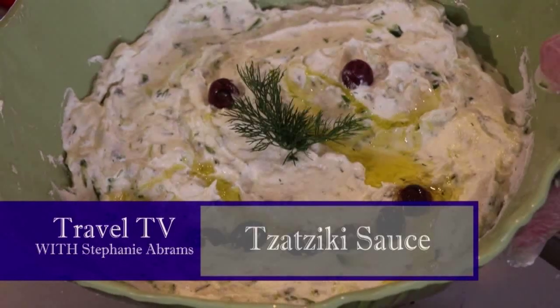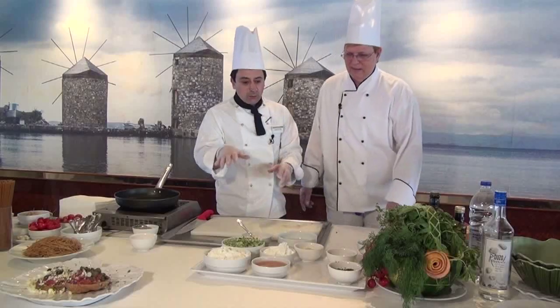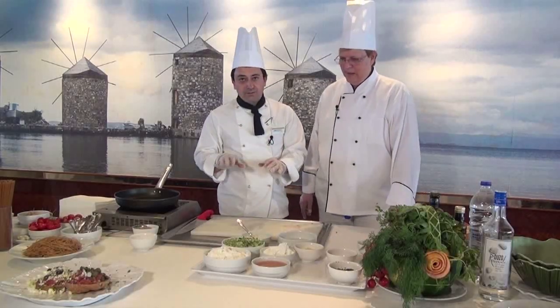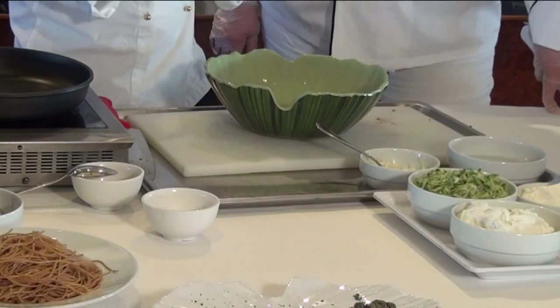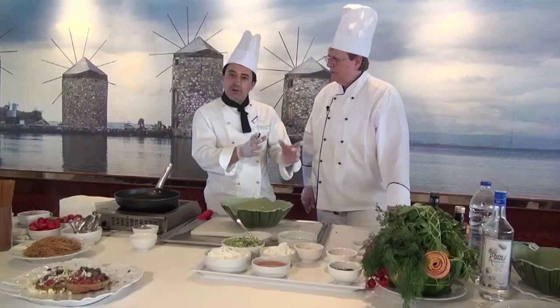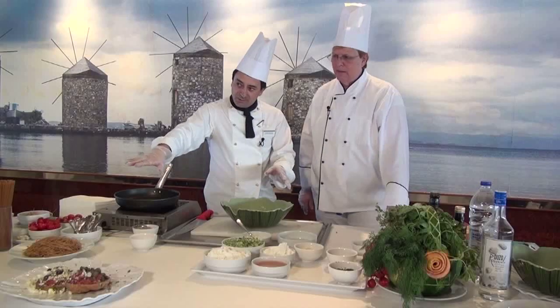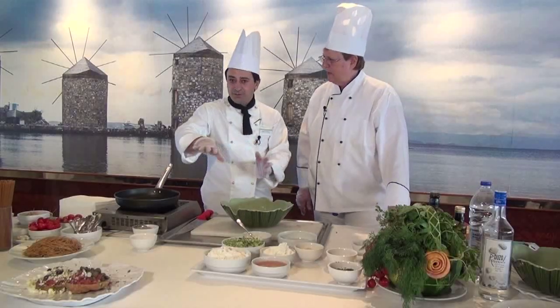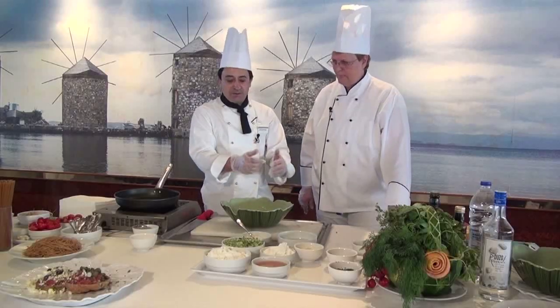It's the most famous Greek dip. There are a lot of versions. Here we do the original one. Tzatziki is a part of meze dishes. Meze dishes are similar to Spanish tapas, so there are only appetizers and small side dishes. So you have a selection of 5 different dishes, so you can try it all.